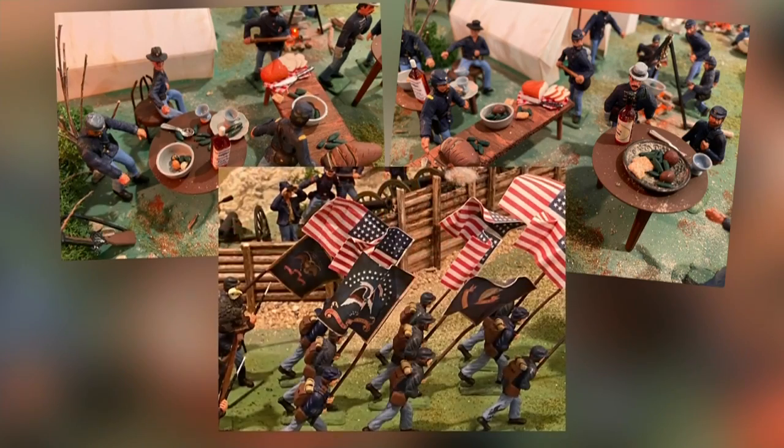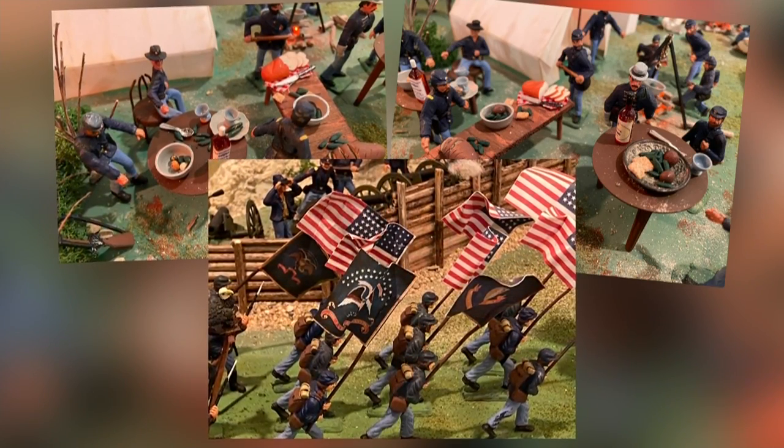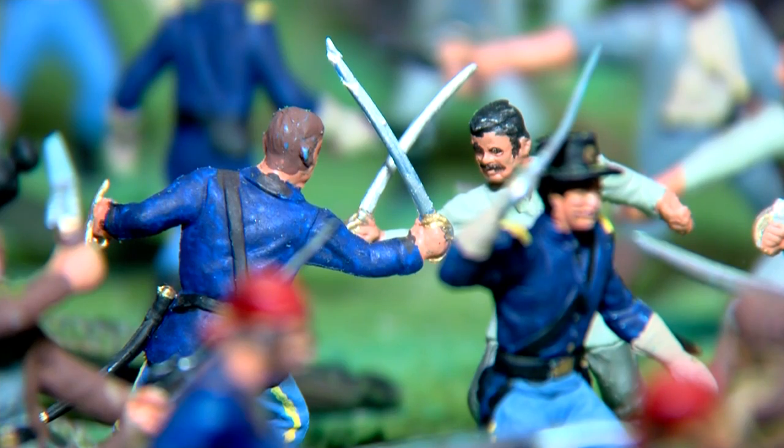I asked him if he'd ever move his display from his basement to, say, a museum. His answer? I haven't thought through the end result. Where do I go with this? Right now, it's just going to be right here.